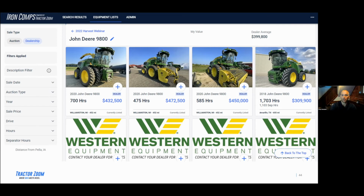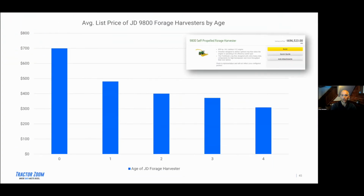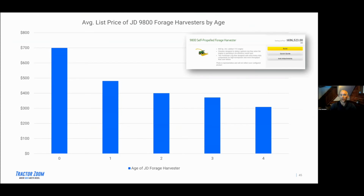One thing that I've done within this, and I know we have a question coming up, so I'm going to flip this next slide and then answer it after this thought, is I pulled up 9800, just like I showed you there for the Claas. And then I exported the data, just subtracted the manufactured year by the sale date year, and Excel pops out a nifty little graph that said, okay, what are the average list prices of the different years? This took about 2 minutes after that export.